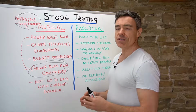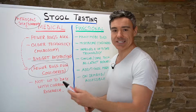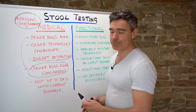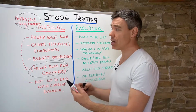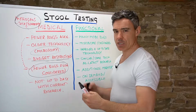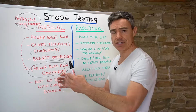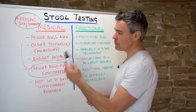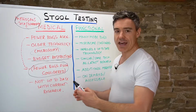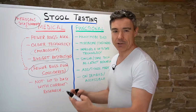The technology that is used to assess the stool sample is not that dissimilar to where it was decades ago. So they still typically rely on analyzing the stool sample under a microscope. There might be a couple of other techniques, sort of staining techniques and things like that they use to try and pinpoint different bad bugs. But for the most part, the microscopy method is still used. Now that's okay, and it can find things. It's not that it's wrong, it's just maybe a little bit outdated.